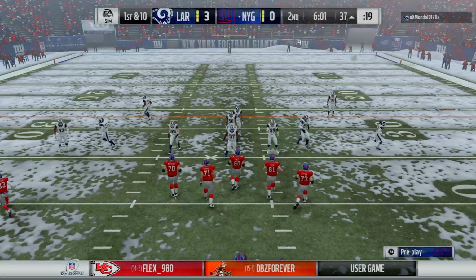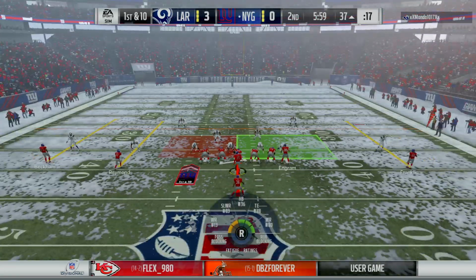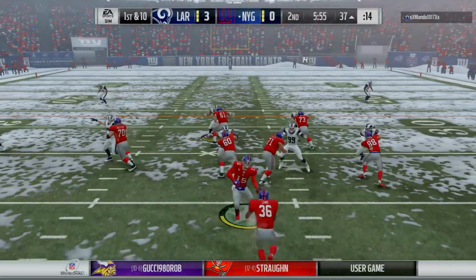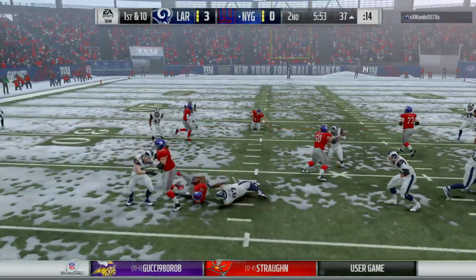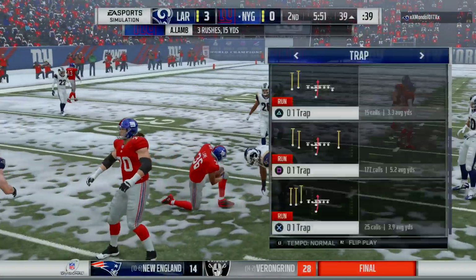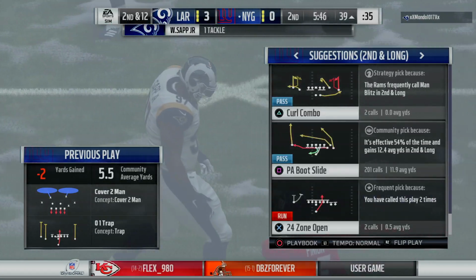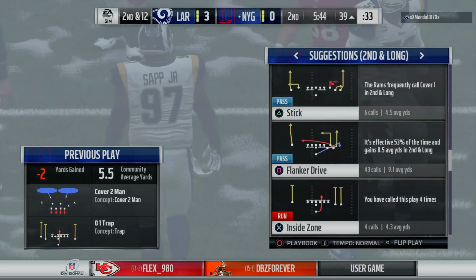Line of scrimmage, the 37 on 1st and 10. And on the ground they go with a running back. And the play goes nowhere. Losing yardage back near the 40 at the 39. It's a loss of 2 there, bringing up 2nd down.